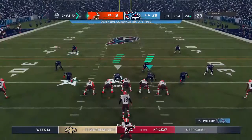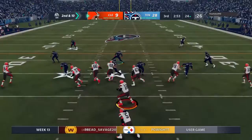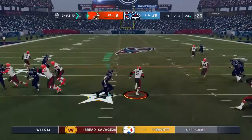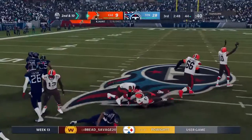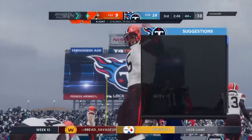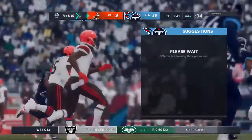2nd and 10 coming up here in Nashville. 3rd quarter action. They run with Hunt. And he'll get this one way up just shy of the 45-yard line. That one a gain of 20 and a 1st down.